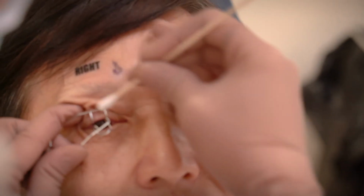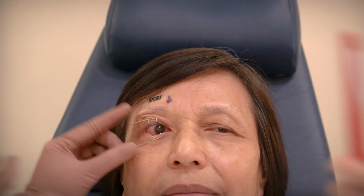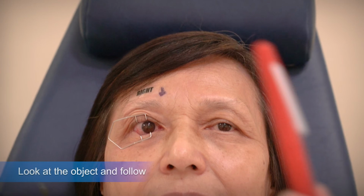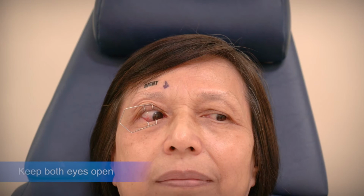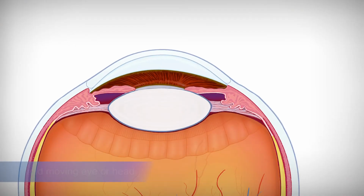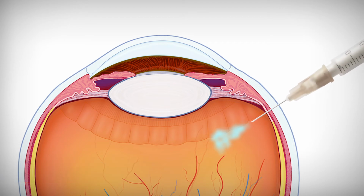Next, a small eyelid speculum will be used to help the patient to keep the eyelids open. At this stage, the patient will be guided by our staff to look in a specific direction to allow the injector to have the best position to deliver the medication. Please keep both eyes open and follow the instructions given by our staff. It is important to keep looking at the direction instructed and avoid moving the eye or head while the injection is taking place. The prescribed drug will be injected slowly into the eyeball.